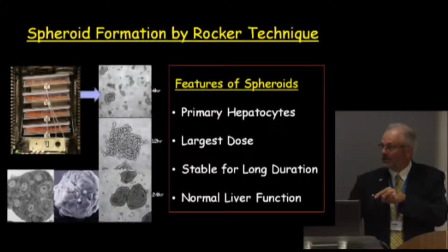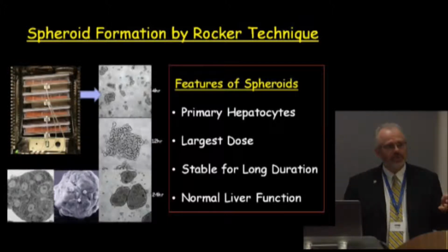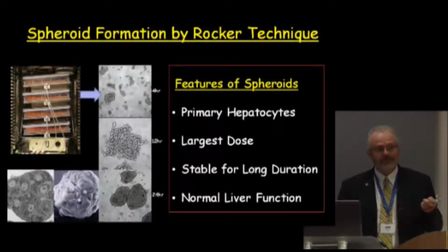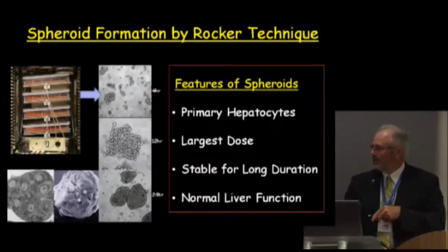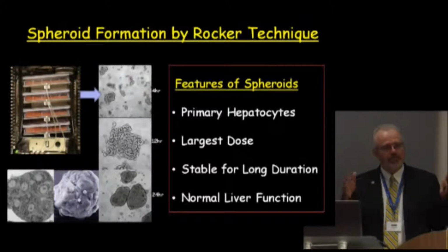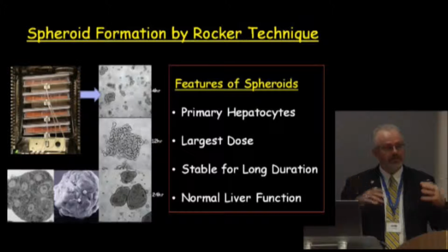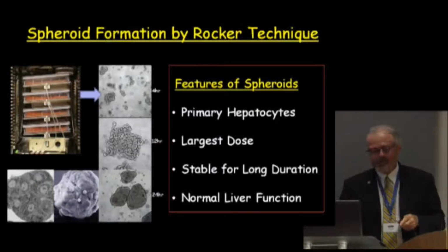This was a serendipitous observation. One night I put cells in a rocker just thinking I could improve the oxygenation of the system, and the next morning I came in and the flask was full of spheroids. So we've patented that observation. But the main thing is you have normal liver functions at a very large dose. Because of the suspension culture system, you have anchorage-dependent hepatocytes that would normally die in suspension, but because they're forming these aggregates, they can stay viable at very high doses.